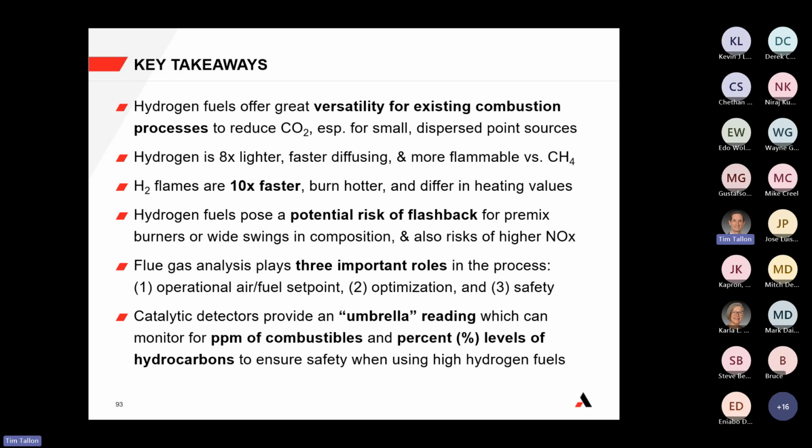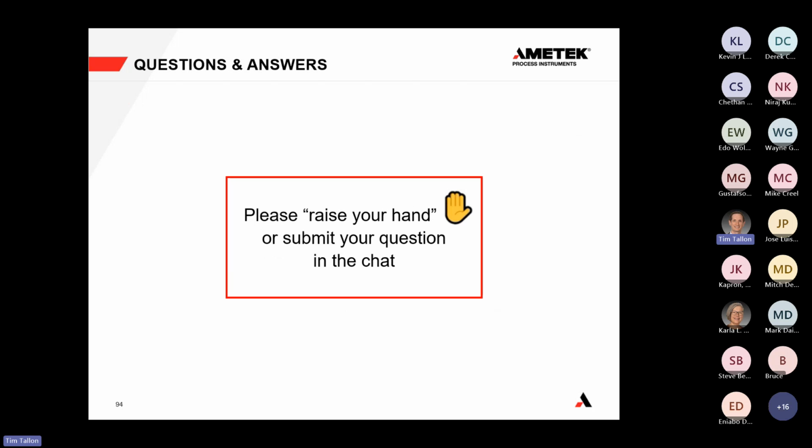And then finally, from a flue gas analyzer's perspective, we also talked about the umbrella measurement of combustibles and how catalytic detectors create these umbrella readings that are not specific to any species, but really to a zone of reactivity. Combustibles detectors offer percent level, a ppm level measurement. A hydrocarbon measurement, methane detector or hydrocarbon detector can really detect percent levels. And both are used, again, to ensure high hydrogen fuels are used in safe operation. So we covered a lot today. I appreciate your attention. I'll open it to any questions that we might have, so feel free to put them in the chat. I'll wait a couple moments to see if there's any online.